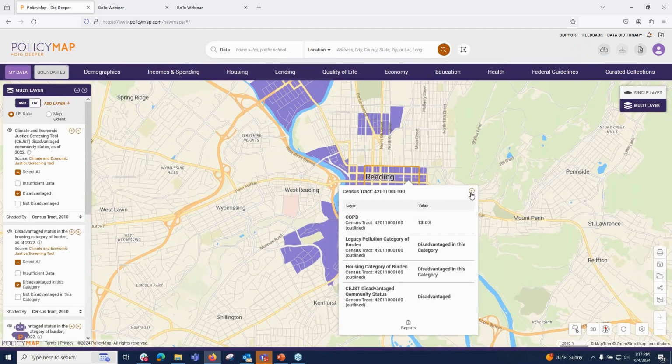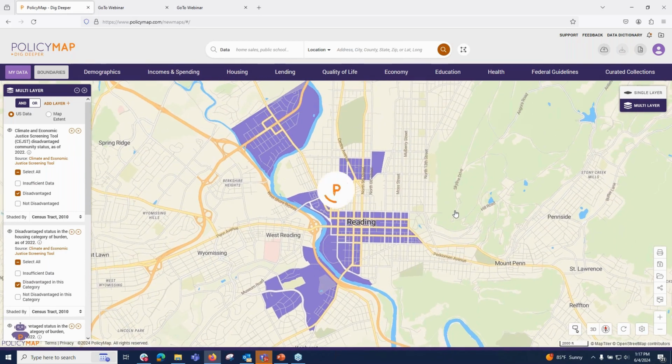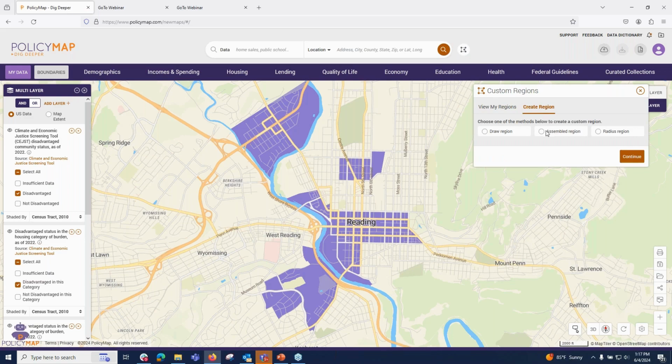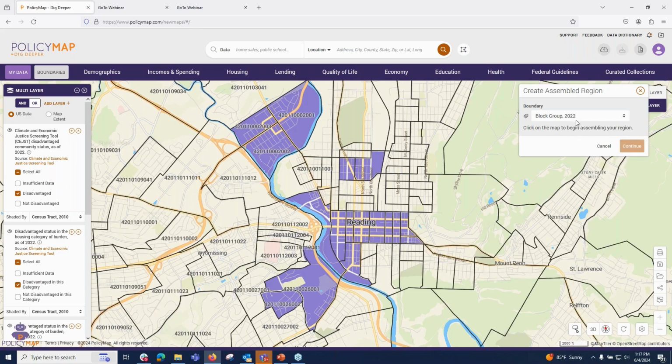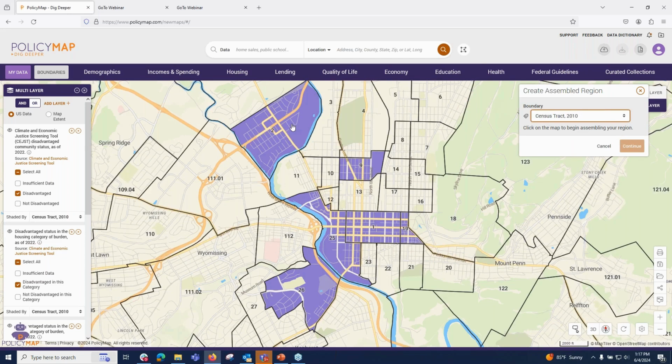So if we go back to our map and we figure, you know, we've looked at the satellite view, we have looked at the reports for each of these areas, and we say, you know what, this is definitely an area where we want to target our investments. We can very easily create a custom region to save this. And I'm not going to do it for block groups. I'm going to do it for census tracts.